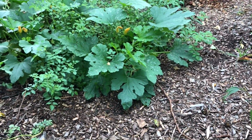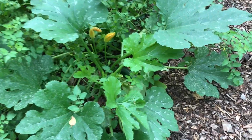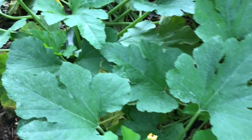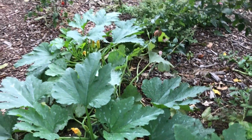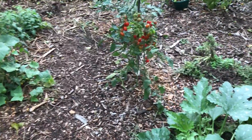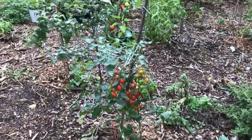Zucchini are really just coming through now. I'm gonna have to pick a lot of zucchini today. I'm gonna be making zucchini parm and zucchini parm lasagna, which will be delicious. This one's got a number of them, 2 of them. I talked about it in previous videos, I'm growing these under these trees here. Spots people would never think about growing things. We're getting that good production.